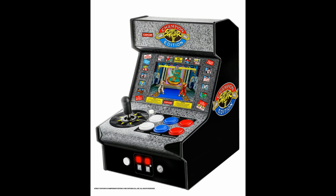My Arcade is releasing a Street Fighter II Championship Edition macro arcade. It's going to be 7 inches tall with a 3.5 inch screen, 1/10 replica, and it has a pretty cool layout. Looks like they went all out with some pretty nice control there. But the big feature with this is that you can connect it to another Street Fighter II Championship Edition macro arcade and do some head-to-head fighting. It has some type of patent technology, and these are going to be $50.